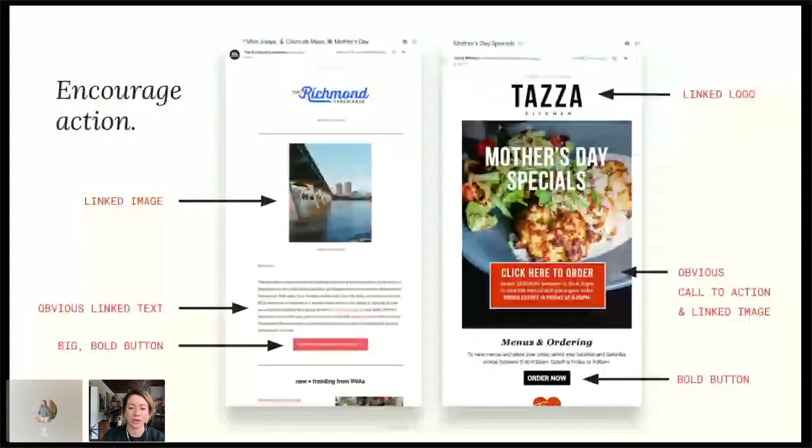The Richmond Experience has a great newsletter that packages up some of their best content, including their weekly insider. So Sam does a great job of writing a little teaser for the weekly insider and then uses this bold red button to say, hey, here's where you get the rest of the content.